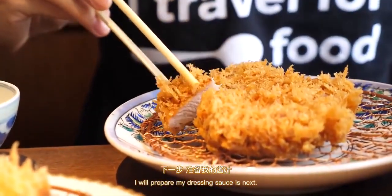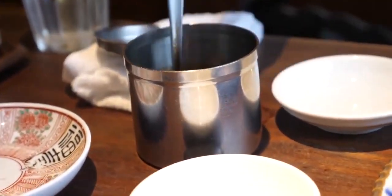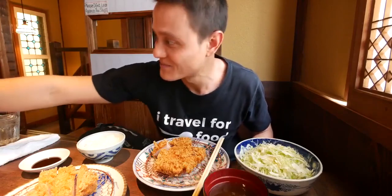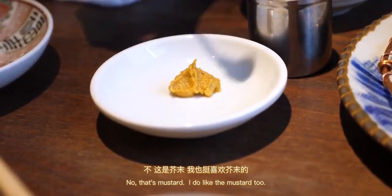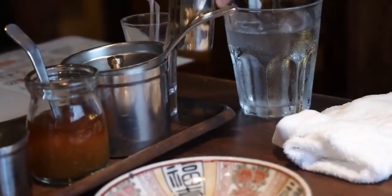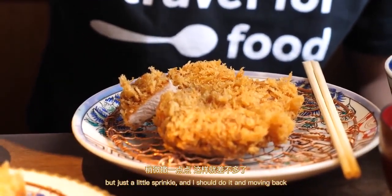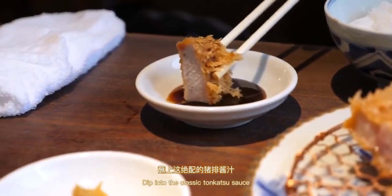I will prepare my dressing sauces next. This one here is the main tonkatsu sauce, the main ponzu sauce, which I will add to this bowl. And then I said to sprinkle it with a little bit of the Himalayan salt, which, is it this one? No, that's mustard. Oh, I do like the mustard too. Well, maybe I'll add some mustard to a bowl as well. I'll give that just a little sprinkle. It's already a little bit salty, but not too salty, just a little sprinkle. Okay, that should do it. And moving back, okay, dip into the classic tonkatsu sauce.